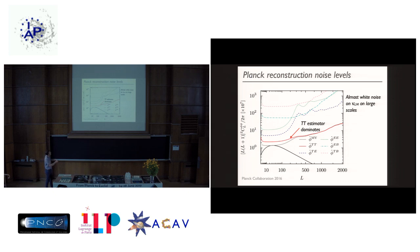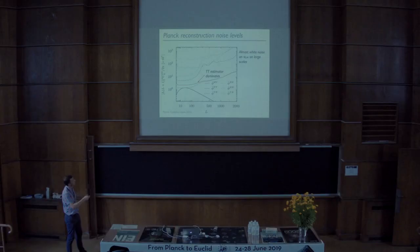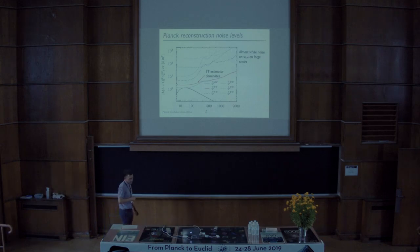So that's this red line. But you can improve things a little bit on large scales by including polarization information as well. And the optimal combination of these I'll refer to as the minimum variance estimate, and that's this gray line at the bottom of this plot. If you compare the noise level to the signal, you can see that we're not really signal dominated anywhere, but there's a significant number of modes with signal to noise of order one on large angular scales.